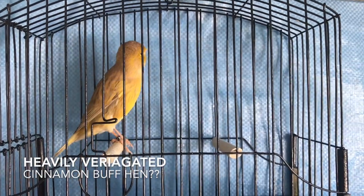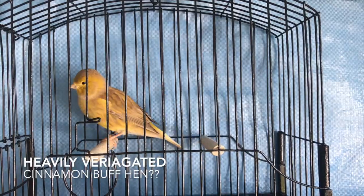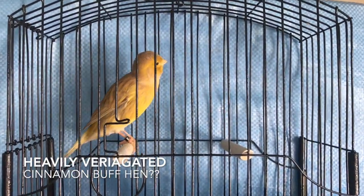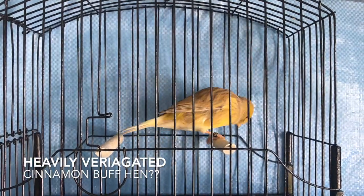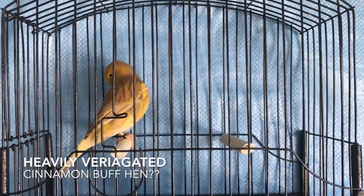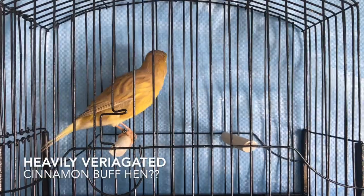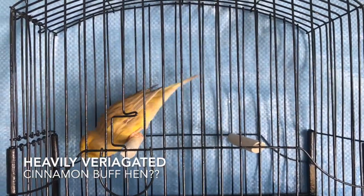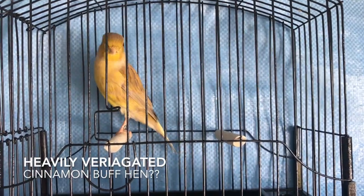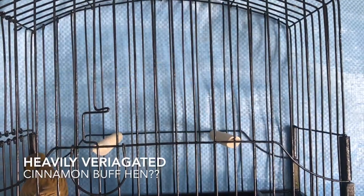There's 3 in this nest, 3 hens. I like the variegated buff hen, another heavily variegated cinnamon buff hen as well. But this is the best of them out of that nest. The other 2 I've already moved on. I don't sell too many birds, I tend to give them away. So the 2 sisters to this bird have gone. Unfortunately I lost the mother, but I still got the father, and she'll improve the feather in that cinnamon line. Her feather's very, very good, or his feather's very, very good.